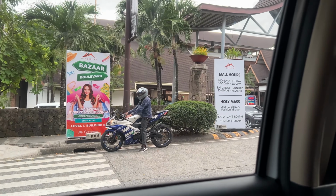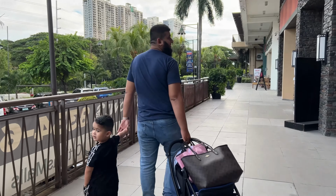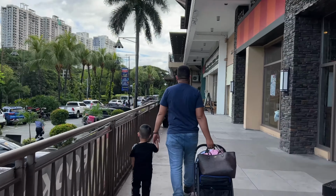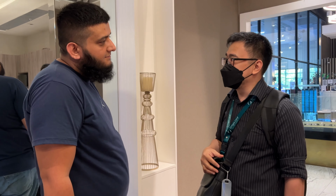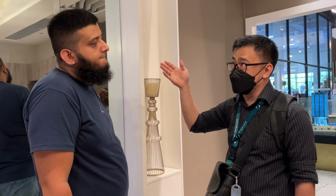Exploring. So guys, that is the mall. We're going now to the event inside. Let's see what is waiting for us. And that is the parking space. The new project there, we're not sure, but they said that they will be launching a future project.